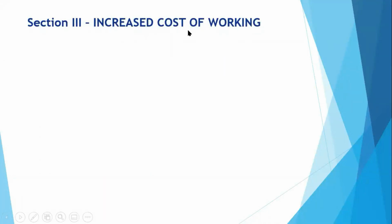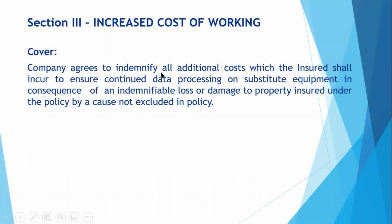Since MBD covers only breakdown, we think electronic equipment also covers only breakdown. But there are 2 more sections, and we can cover increased cost of working, which is very, very helpful in the event of a damage, physical damage to the electronic equipment, especially in IT industry where servers are damaged. Lot of information is stored therein. In that case, this increased cost of working will come handy to the client. Now, what it covers? It agrees to indemnify all additional cost, like your normal increased cost of working, which the insured shall incur to ensure continuity of data processing. So, to continue with the operations, if you incur some additional cost by substituting the equipment, you might require another equipment, and for that hiring charges are to be paid.